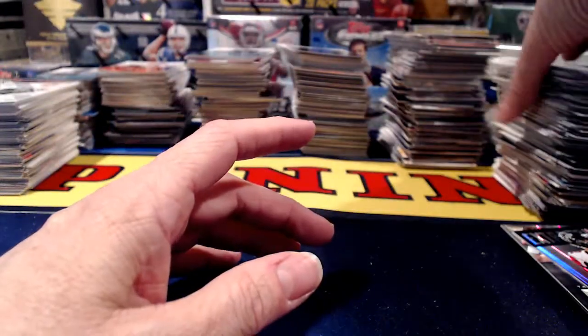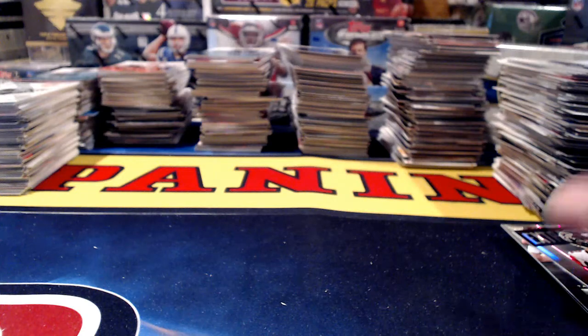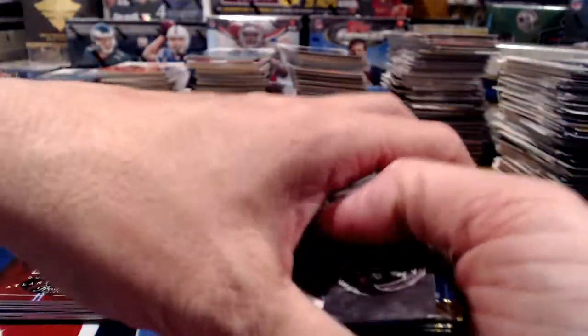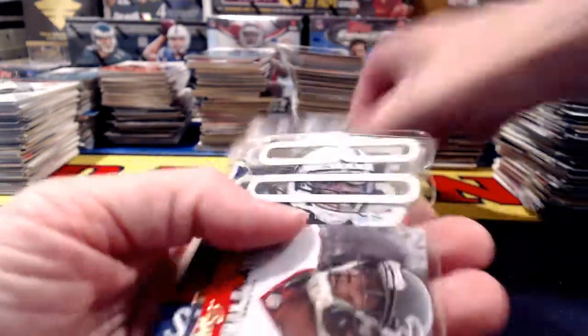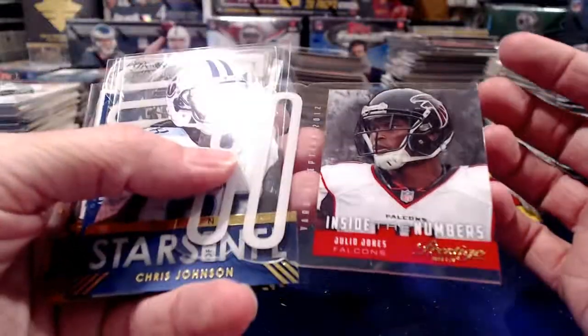All right, so there's our massive stack of base cards back there. And before we do, I tell you what we will do. We will do our recap of just a quick little run through of this stuff. Then we will do our random of that card, and then we will go through our materials and signature hits.